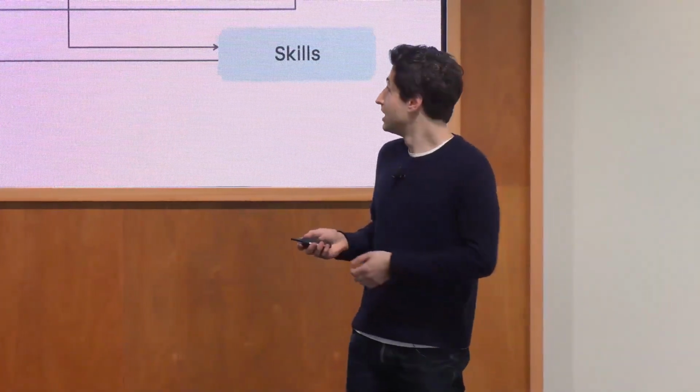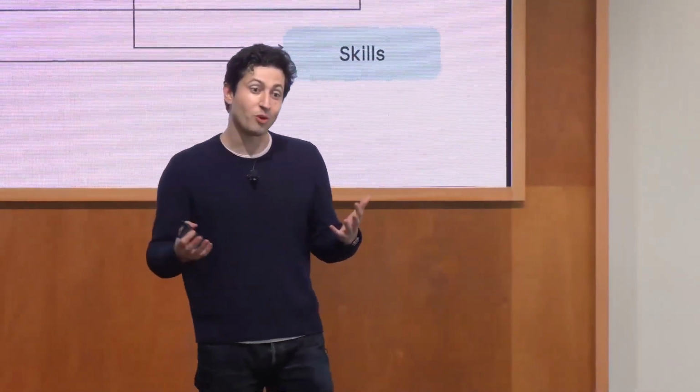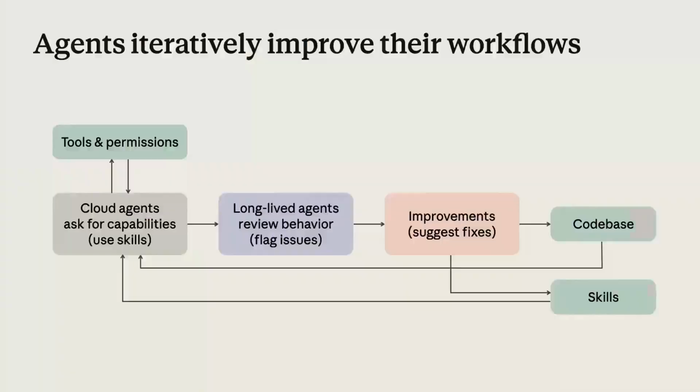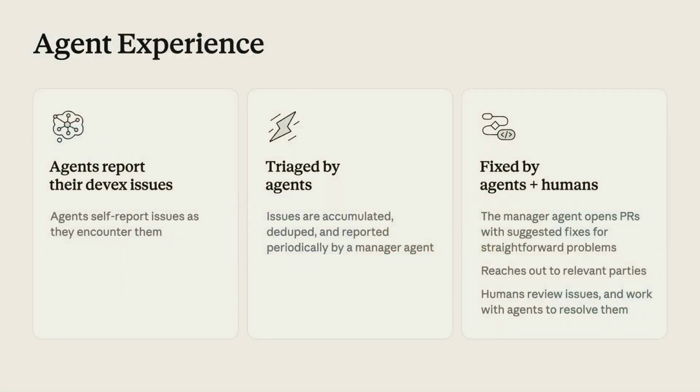And we realized that it does start to feel like coding again. So of course, we thought, well, the agents should do this. We've got a few ways that we're trying to have the agents do this. This is sort of the most important one, and the one I'm going to talk about today, is agents iteratively improving their own workflows. And so we call this the agent experience. There's the developer experience, so you have the agent experience, and you need to care just as much, if not more, about the agent experience.